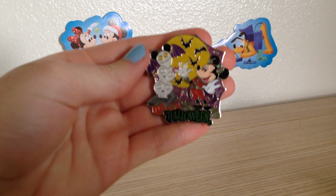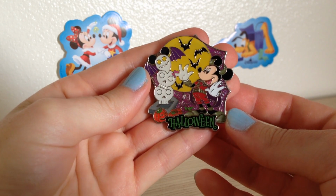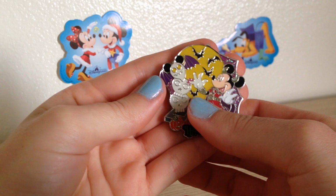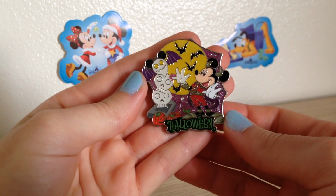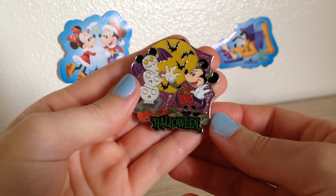So we have this Mickey pin. This is from Hong Kong Disneyland. It looks like he's dressed up as a Viking or something like that. Really nice and glittery. A common theme with Hong Kong pins is that they are shiny and glittery, which is why I have a lot of them in my collection.